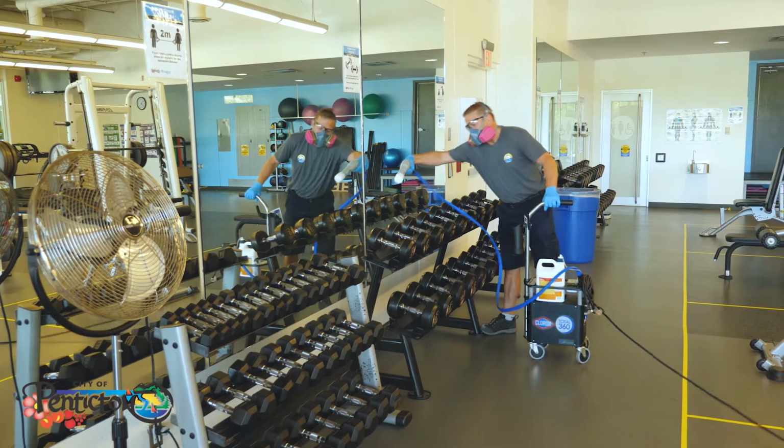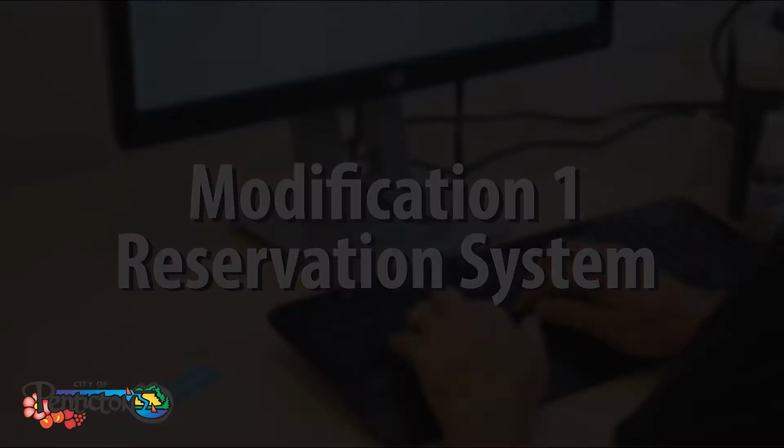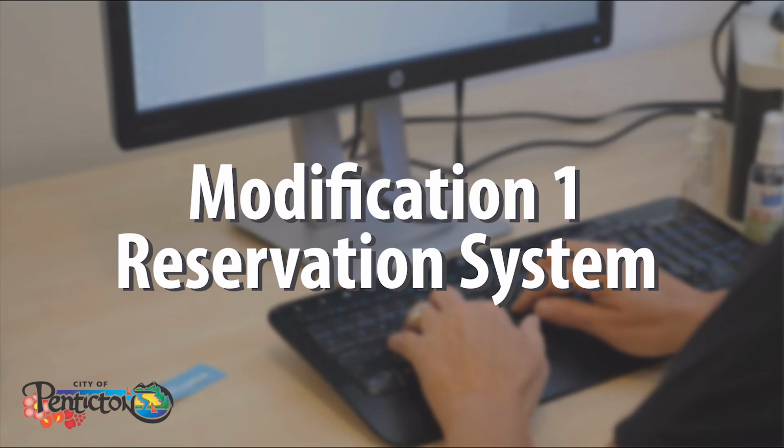With our return to recreation, new changes have been put in place to keep staff and patrons safe. But what does that look like when visiting our fitness room? To prepare for your visit, we have 4 modifications in place to make each session in our fitness room safe and enjoyable. Modification 1, Reservation System.